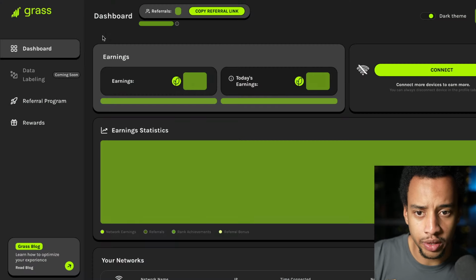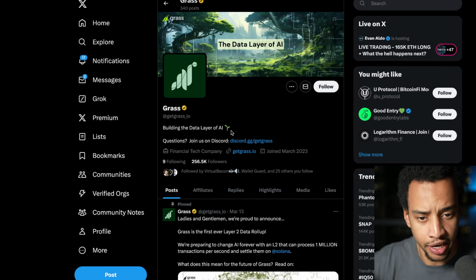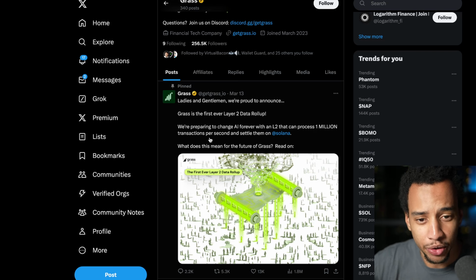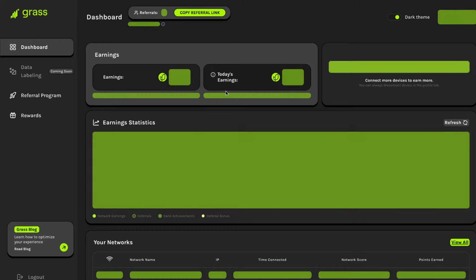So the first one that we've got is called ZZV, who claim to be building the data layer of AI. ZV is the first ever layer 2 data rollup. We're preparing to change AI forever with an L2 that can process 1 million transactions per second and settle them on Solana.